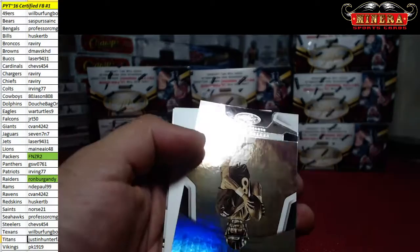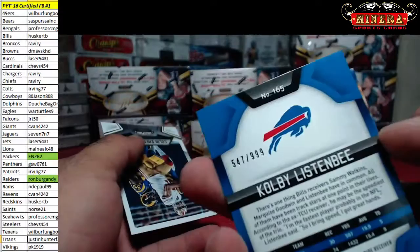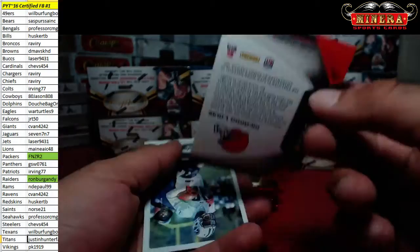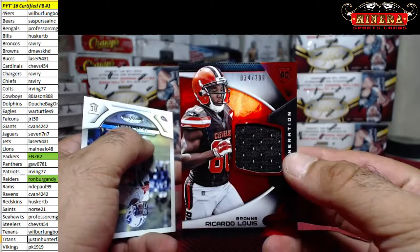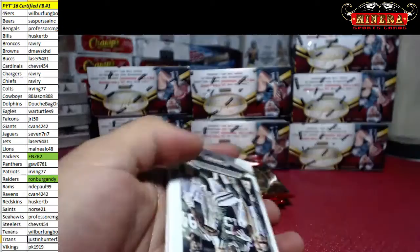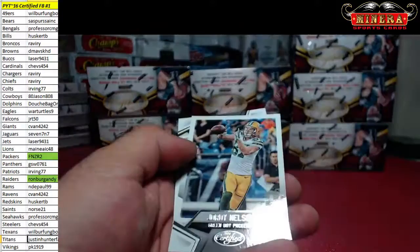Peyton Manning for the Broncos. Tom Brady. Colby Lissenby out of 999. Gunshots. Ricardo Lewis. 34 of 299. Tajae Sharp out of 499 for the Titans. AJ Green, Jordy Nelson out of 499 for the Packers.